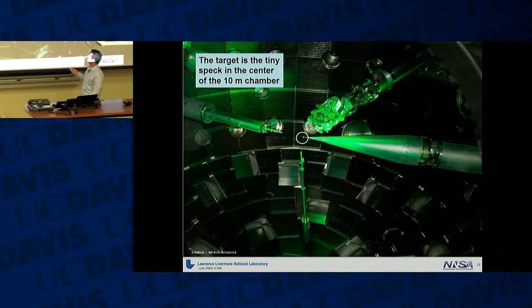We'll talk a lot about these. And then this is a camera that comes in after the shot and looks at all the beam lines. And then this is another diagnostic. So there are a lot of things that come up close, and that's one of the challenges in designing this whole thing and operating it.